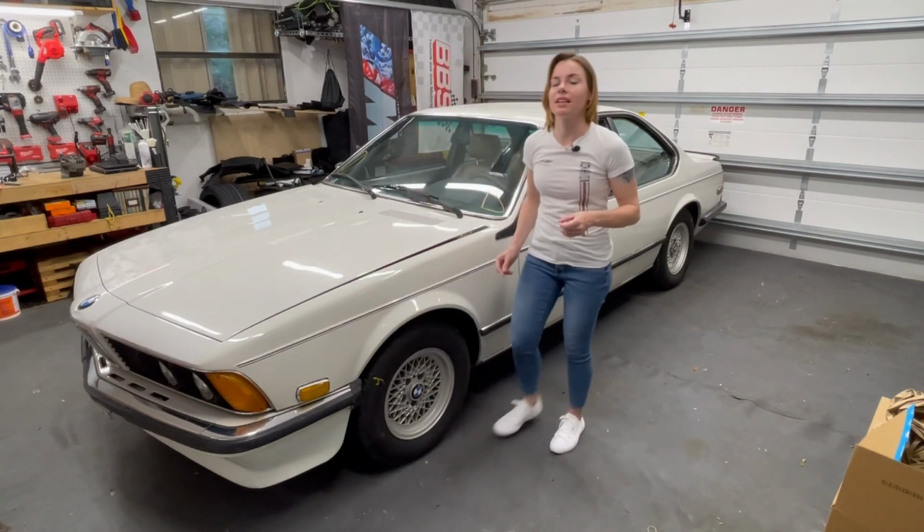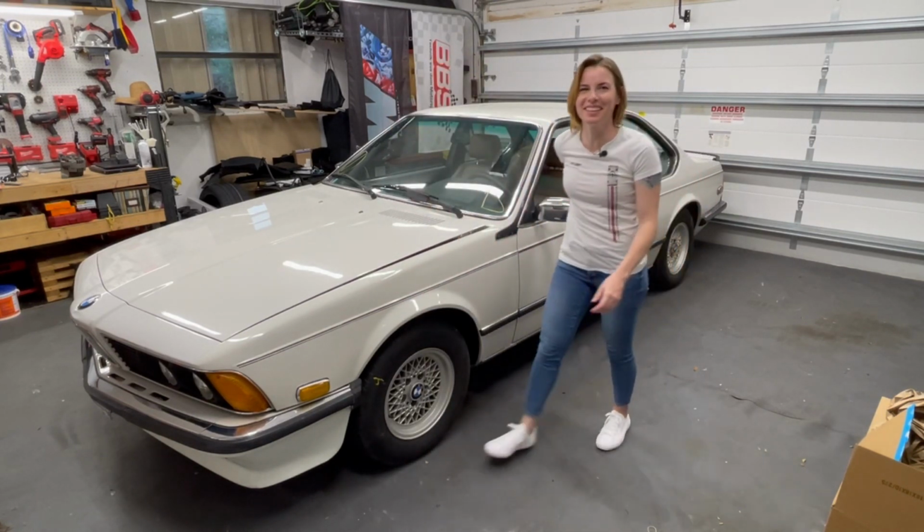It is unique in that it is a left-hand drive. God damn it.